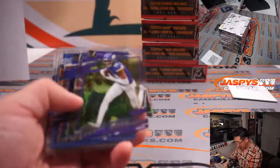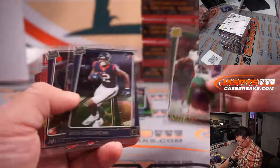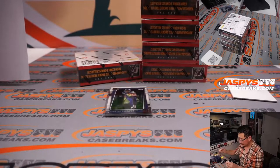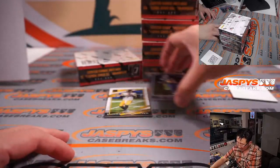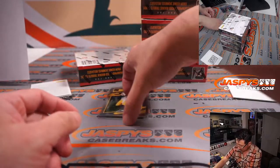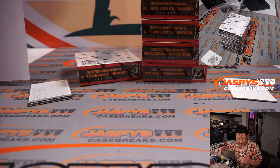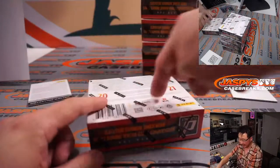We got a redemption down there, boys and girls. There's Javonte Williams, 17 out of 25. I'll give everyone one guess and one guess only on the redemption, and if you get it, I'll give you $5 in break credit. How about that? One guess only. You have until the end of this box to guess.